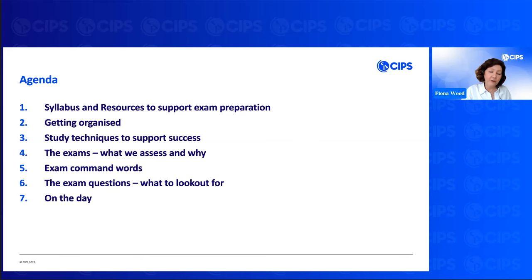These are tried and tested through many thousands of CIPS students and indeed many students in other walks of academic life as well. So we'll put a procurement focus on those. Then I'm going to invite Kirsty to come and talk to us about the exams, to give us some background on what we assess and why we do it, and the importance of assessments in the procurement and supply professional exams. Kirsty's also going to spend some time thinking about the exam command words, and these are so important in trying to direct your thinking of how to respond in the best way possible to your exam questions.